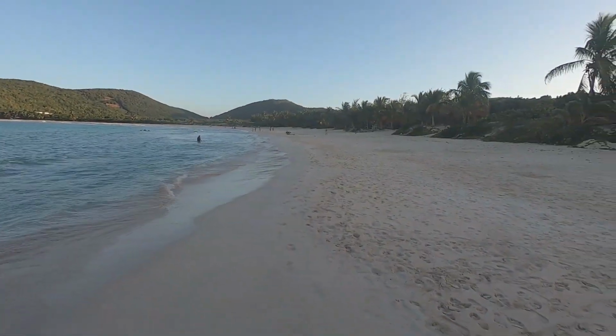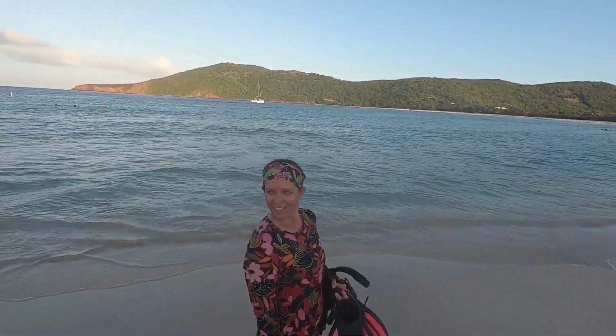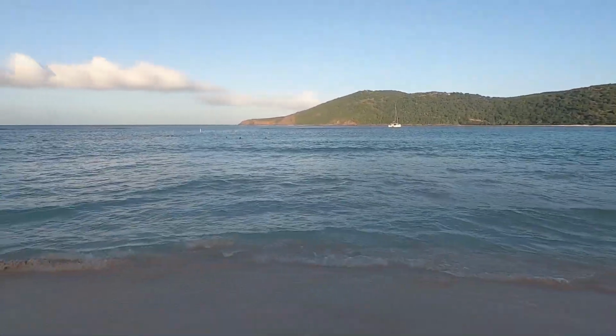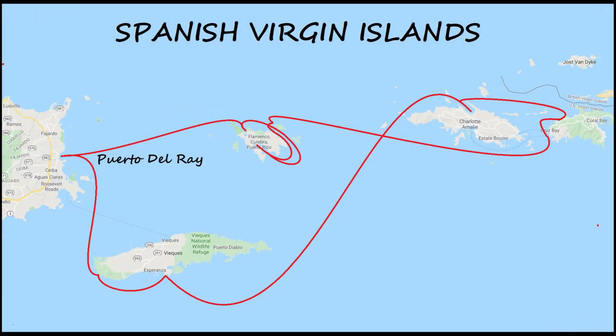So our anchorage for our last night in Culebra. Gorgeous beach. I just finished snorkeling a little reef over here. Cats out there. Gorgeous stretch of beach. Well, you know what they say. All good things. One last trip back to Puerto del Rey.